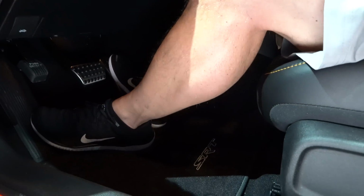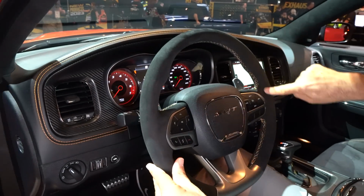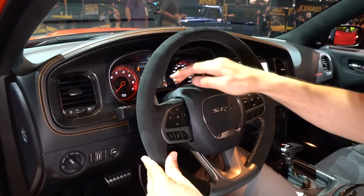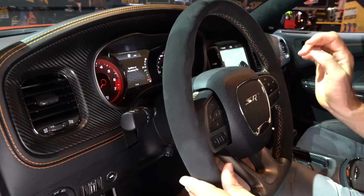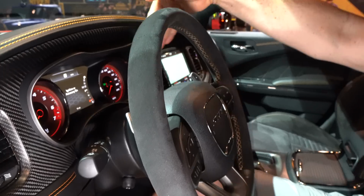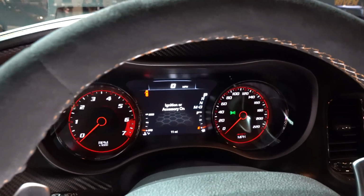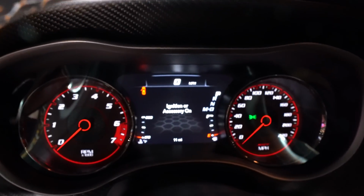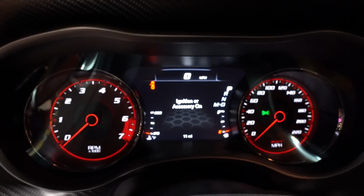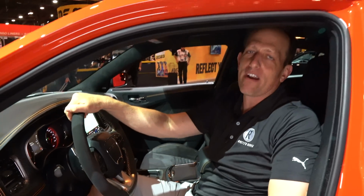But the steering wheel, as we rise up, look at it, the Alcantara and the orange stitching. So they carried it through, metal paddles to bang through that Torque Flight 8-speed automatic, the stitching up top, and the carbon fiber, and then of course the gauges. That classic retro look with the digital in the center really makes it easy to navigate as you're hauling butt down the road.